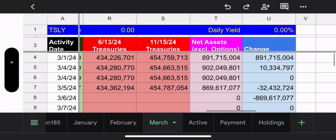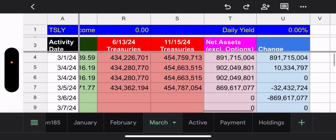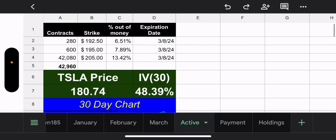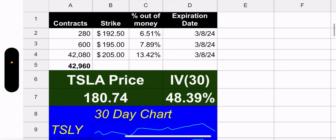Happy ex-dividend date, by the way. I know a lot of people wait for today to buy some of the YieldMax funds, because there's going to be a massive dip, especially for the $2 payments, which I could quickly review at the end.